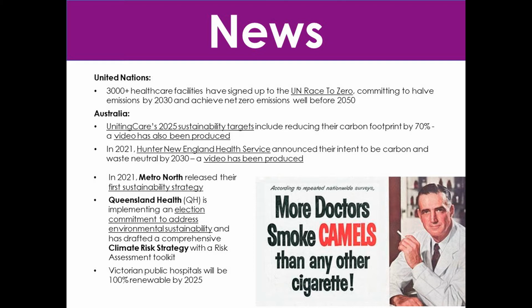There's quite a bit on this slide, but it's important to draw on this encouraging news. Over 3,000 healthcare facilities have signed up to the United Nations Race to Zero, which is huge. That's obviously a global initiative. They're all committing to halve their emissions by 2030, which is absolutely just around the corner. So many of them are actually looking to achieve net zero emissions well before 2050 as well.